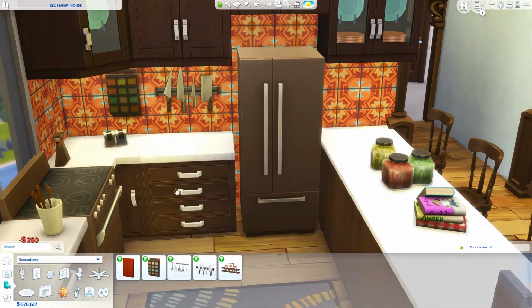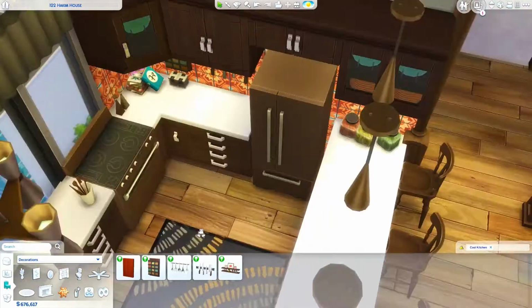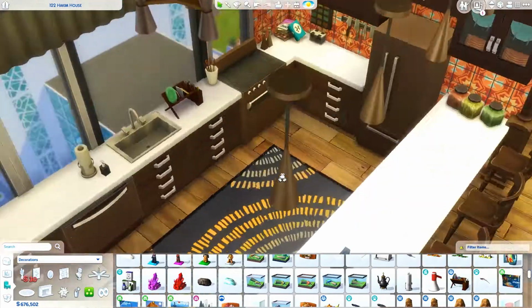And so by choosing those curtains that cover up the windows a little bit more, I feel like it didn't look quite as modern without the whole entire window exposed.